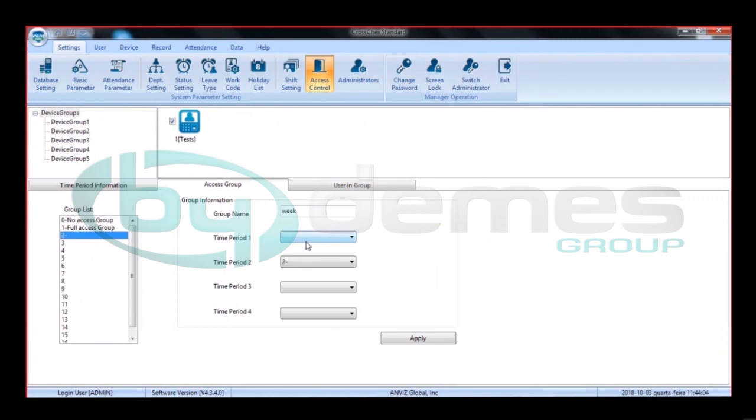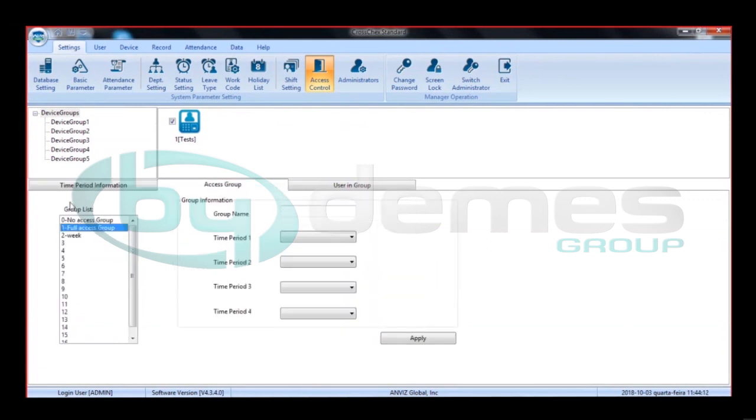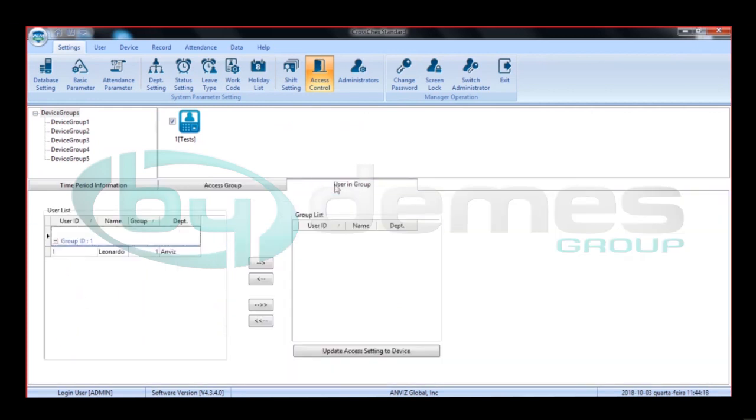And after configuring the time period and setting the time period to the groups that go from 2 to 16, I would just match this information for the users and device and update the access settings to the device. I have a video showing how to do this too. If you want a detailed tutorial with tests, it's on my YouTube channel. I will send you the link later after the training.